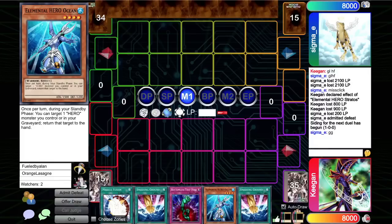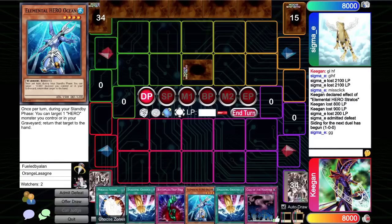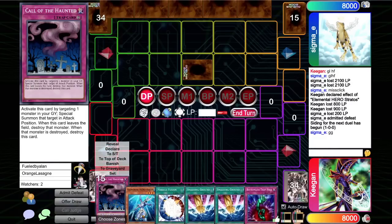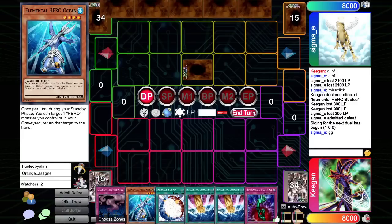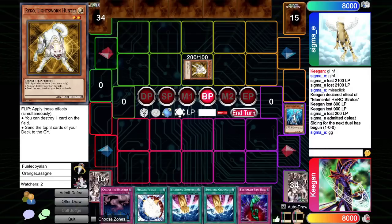Opening hand, I've seen better. We've opened pretty inconsistently with this deck, all things considered. Even though we have 5 copies of Stratos, we've only opened it like, what, 1 or 2 games so far this video? Which is pretty crazy to think. Wait, didn't I side this out? I thought I sided this out. Huh. Interesting. I guess we'll just attack it. If it's Raikou, I mean, we trade Raikou for this guy, and that's okay, I guess.